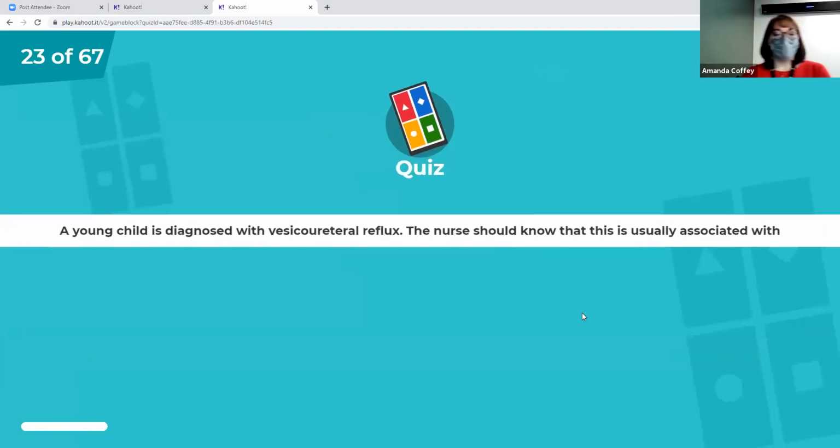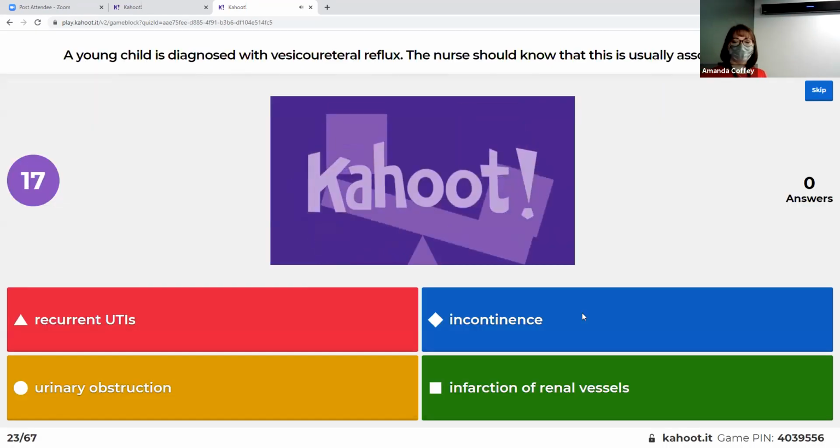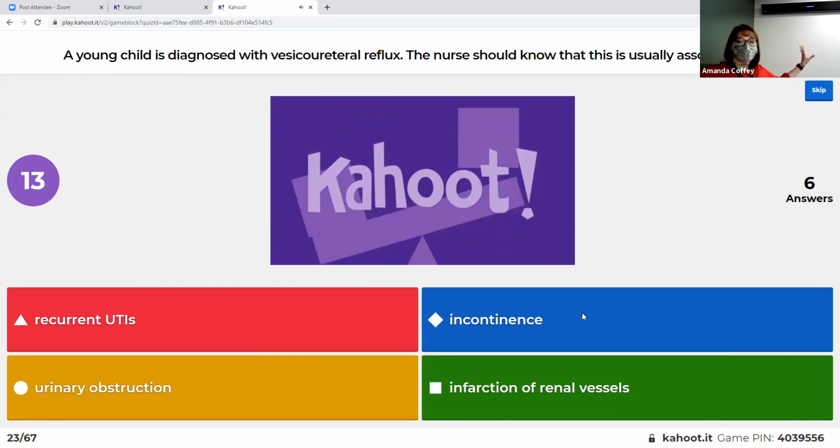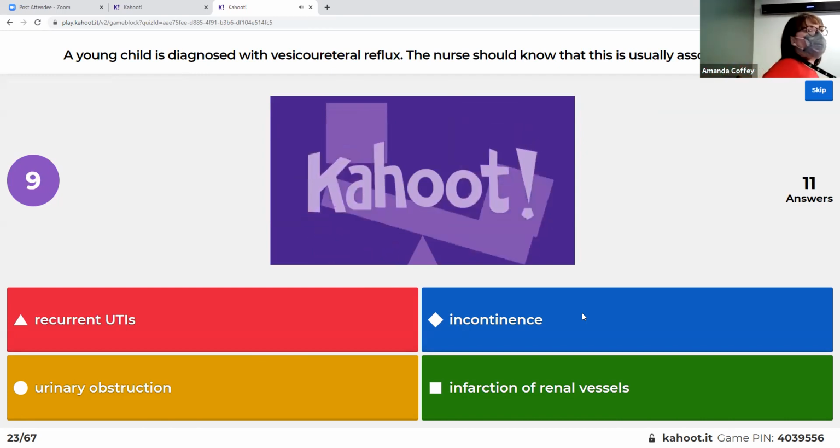Quiz. A young child is diagnosed with vesicoureteral reflux. The nurse should know that this is usually associated with, oh, I put this in the wrong spot, guys. Yes. Reflux. Think about reflux. What's reflux? What we call the reflux.